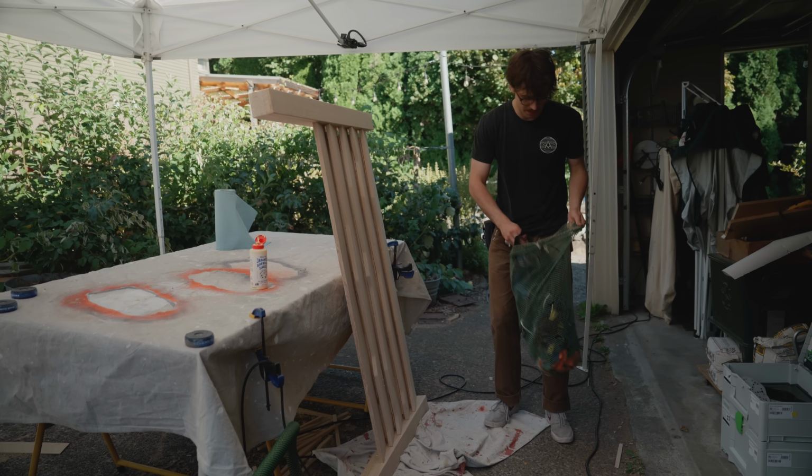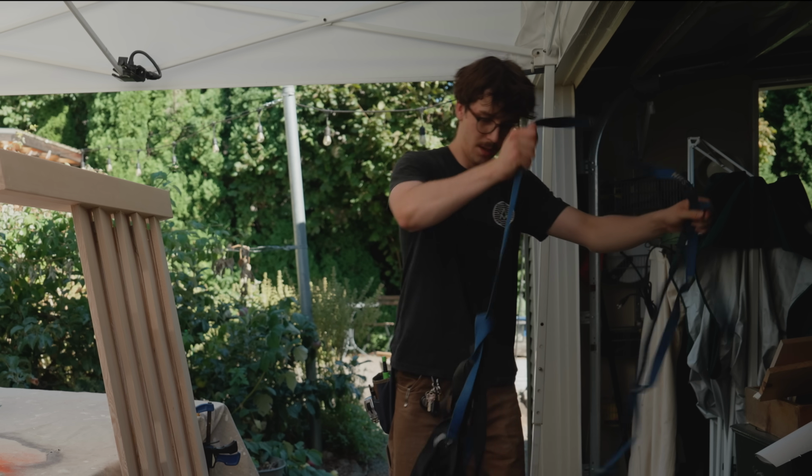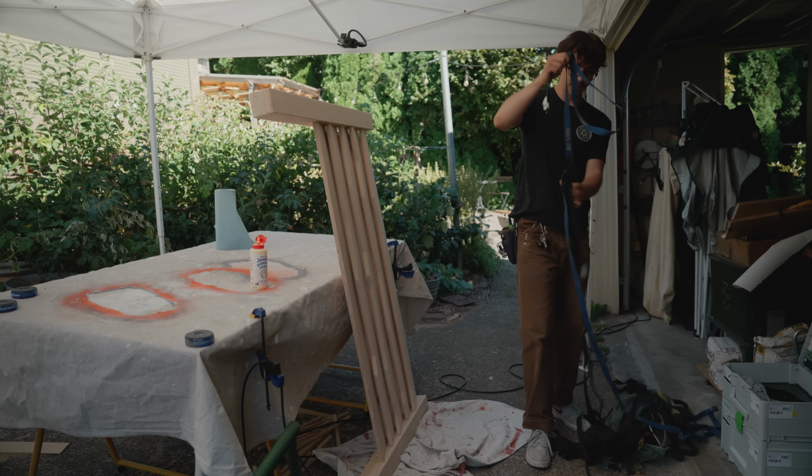Got some ratchet straps here. Come on, bro, they're tangled up. It's not ideal.